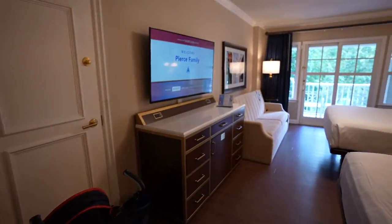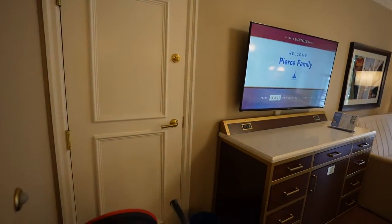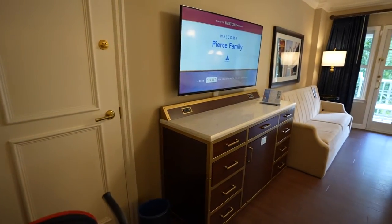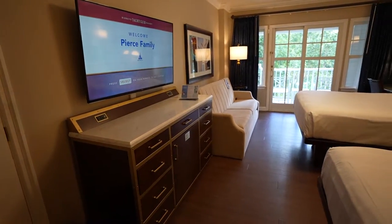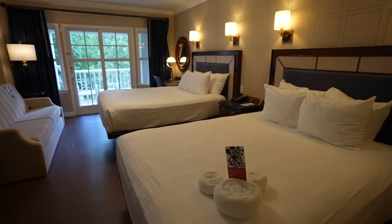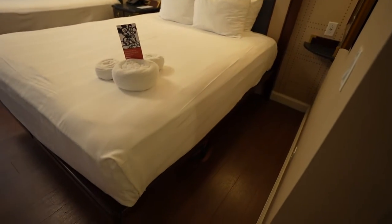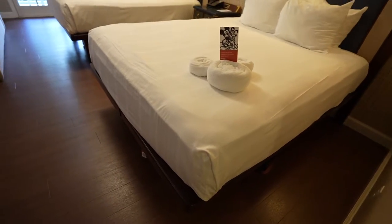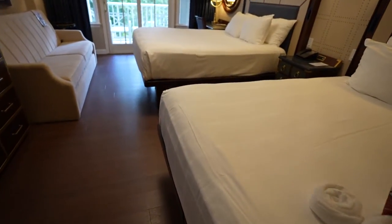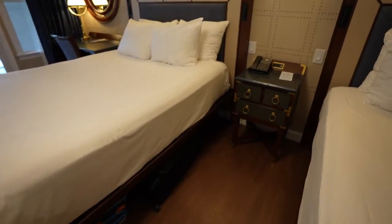Walking back into the heart of the room here, off to my left, you can see some rooms do have the option to be adjoining. Those can be requested. You have a great size dresser there. And then we have two queen size beds. And these queen size beds have plenty of storage underneath for storing your luggage. You can see we have done that very thing right here with ours.